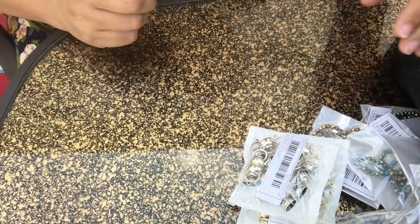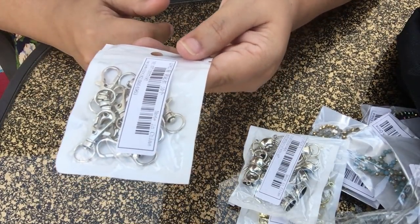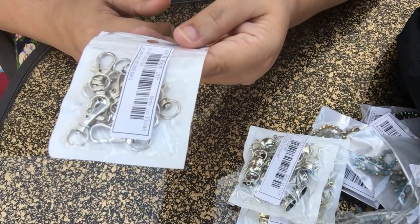So I got those. And I picked these up as well because I wanted to make some tassels. And I could use those also as charms.